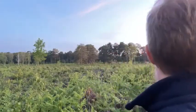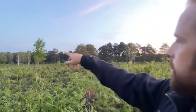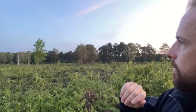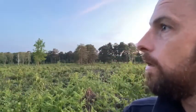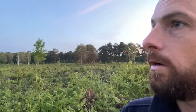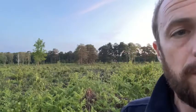There's a woodcock roding somewhere. Oh, there he is, way off in the distance, way, way off. So the woodcock makes this really high-pitched, thin call, like a psst, psst. And that's the woodcock. Here he goes, just coming around there. There, you might have heard that.